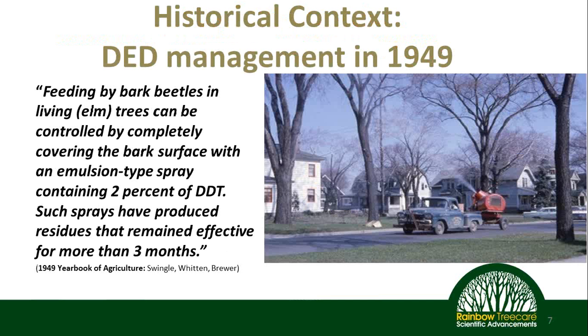But if we look at it in a historical context, going back to some other introduced diseases, Dutch elm disease, a very important one. In the early 20th century, that was accidentally introduced on a load of logs shipped over from Europe. And in the early days, the way that we thought that was under control was by spraying with DDT. This is an actual quote that I pulled from a book on my shelf, the 1949 Yearbook of Agriculture.